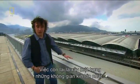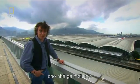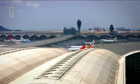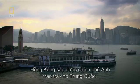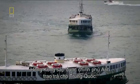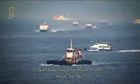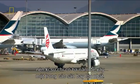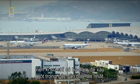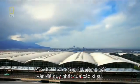All that remained was to build one of the world's largest enclosed spaces for the new terminal. A breeze, except by now, the clock was ticking. Hong Kong was due to be handed back to China by the British government. The project had to be completed before the handover, giving the engineers just 3 years to build one of the world's biggest airports. But the fast approaching deadline wasn't the engineers' only problem.